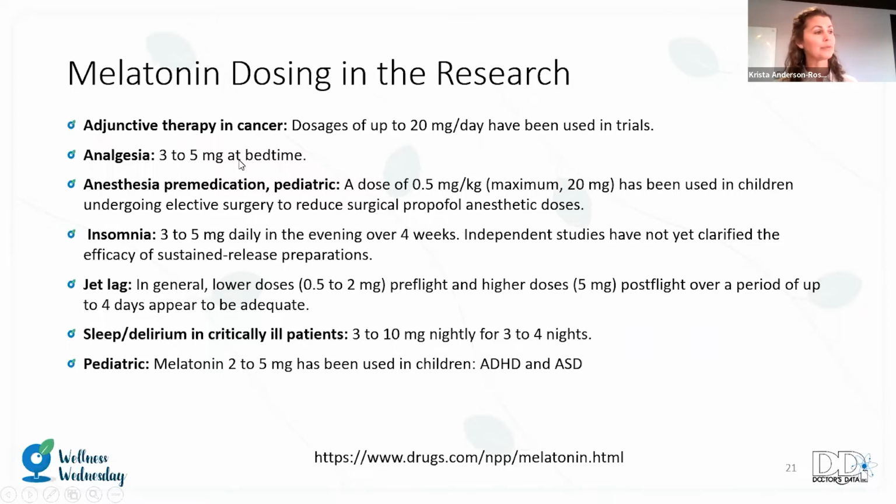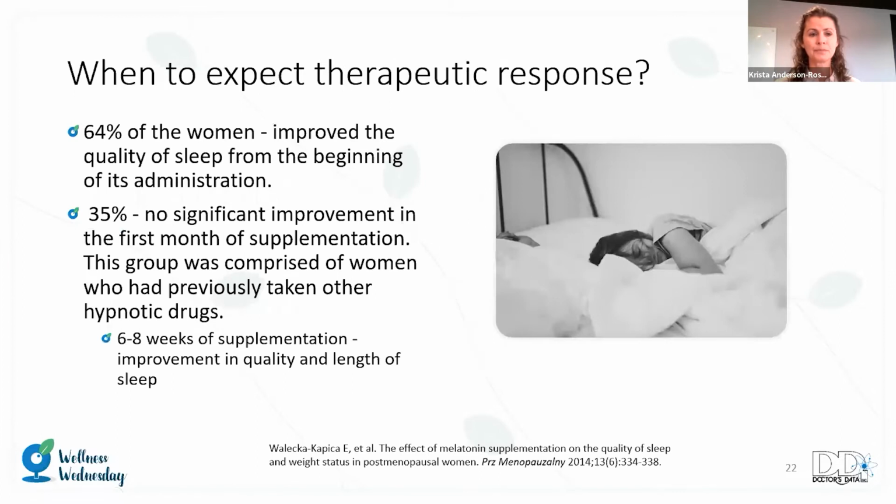Analgesia for pain, 3 to 5 milligrams at bedtime. Pre-medication for anesthesia in pediatrics, 0.5 milligram up to 20 milligrams. Insomnia, pretty typical research studies are 3 to 5 milligrams. Jet lag, 0.5 milligram to 2 milligrams. So you can just see that the dosing is really wide and really varied because melatonin has an incredibly high safety profile.